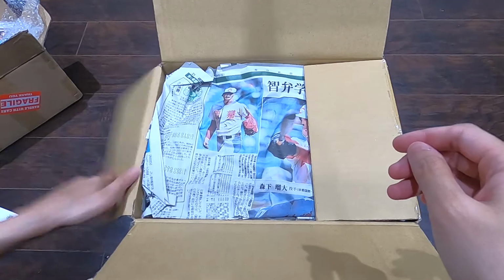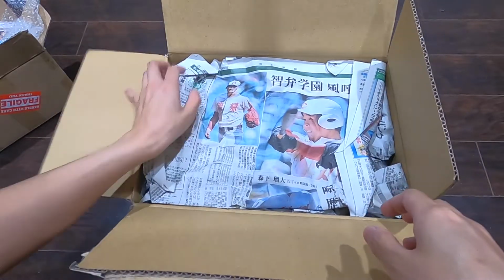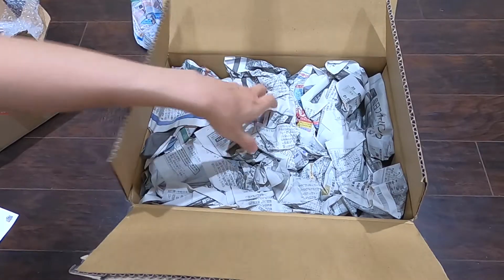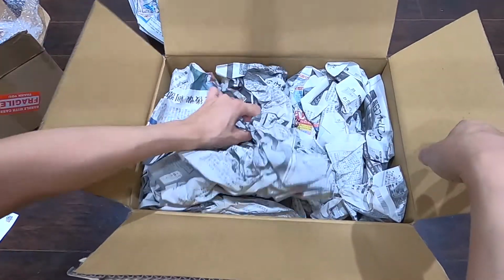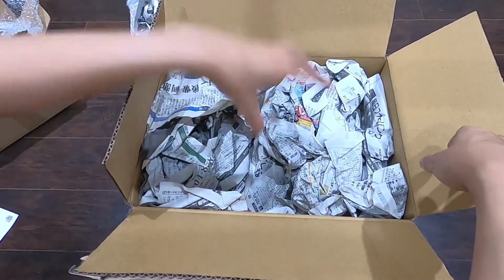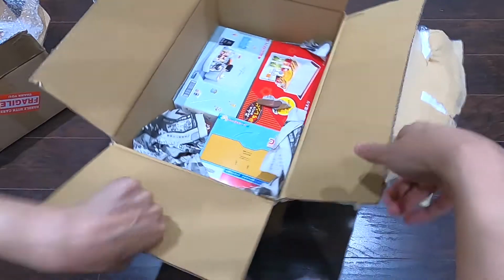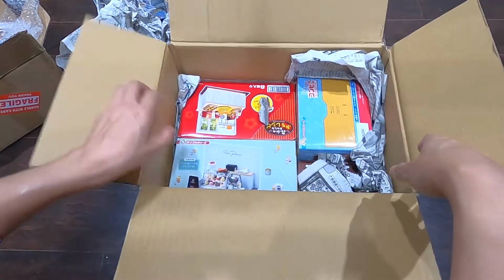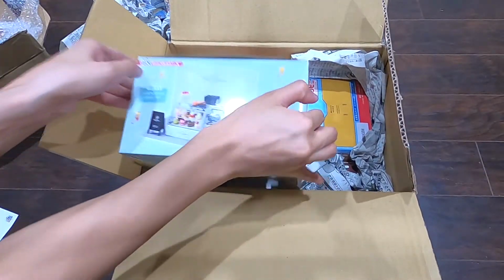Now onto the main item. Okay, we don't need to see baseball, Japan baseball. Lots of newspapers again. I wonder how current these newspapers are. Maybe I should read them. OMG! Oh my gosh! It's a lot of toys. Look at this. This is crazy. Okay, let me take them out one by one.